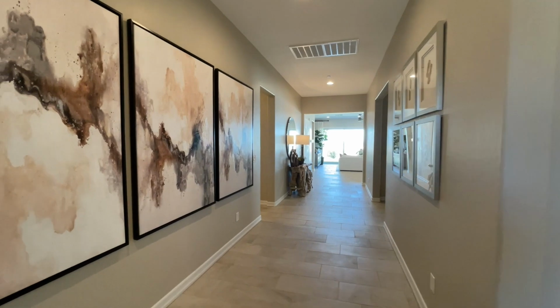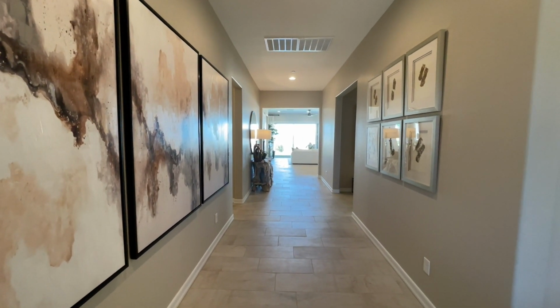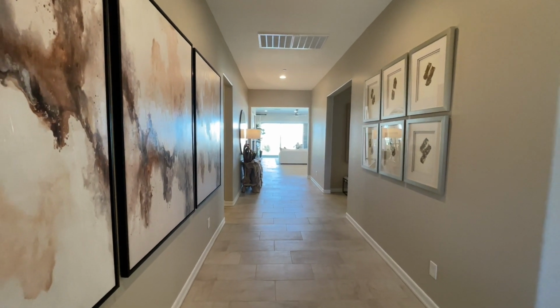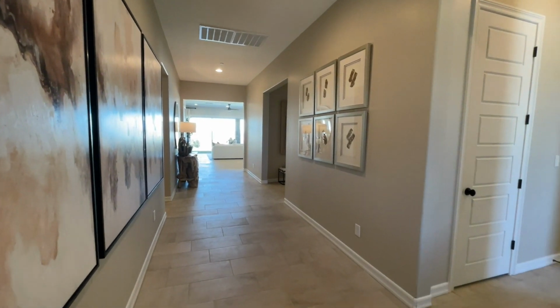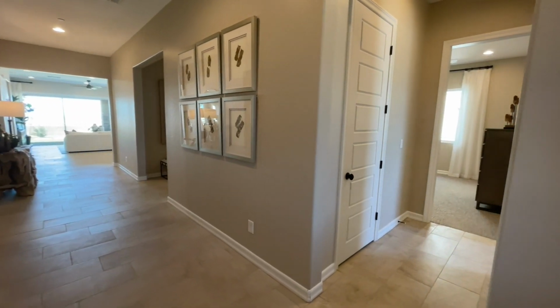Now, right off the bat, they did the flooring. Standard in this community, they're all single-story homes. You're gonna get 9-foot ceilings and 6'8" doors. They did the optional upgrade for the 10-foot ceilings and the 8-foot doors. It feels so big. I love how open this hallway is right here.